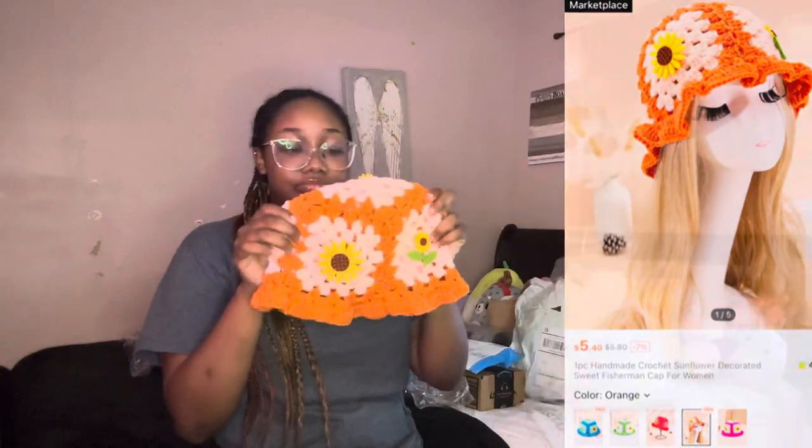All right, let me show y'all the other stuff. Okay, so I have this hat. I was a little nervous about these, but I was like, it's cute though. So let me show y'all. Okay, so this is a hat. I like it. Actually, I love it. It's giving. Okay, let me show the other stuff.